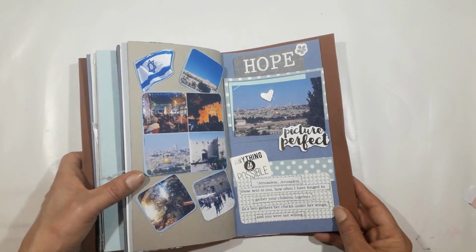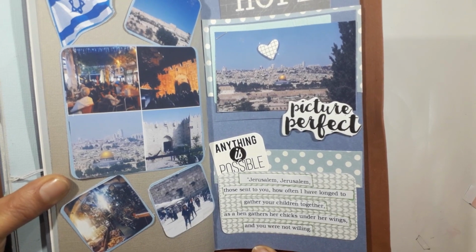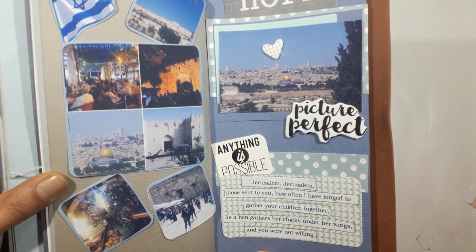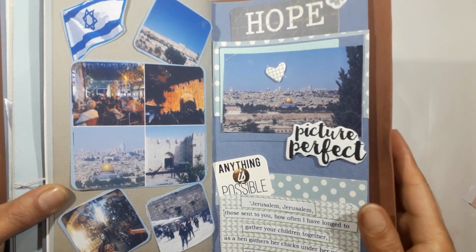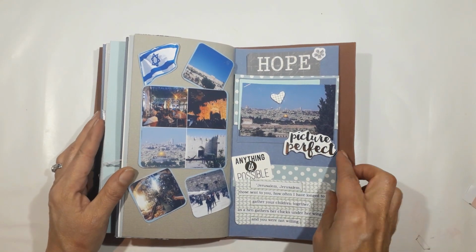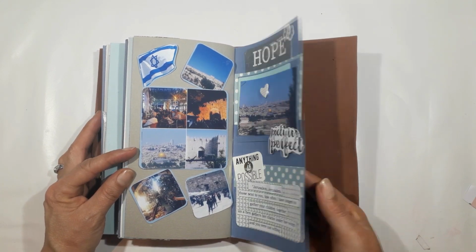And then I love this passage in the Bible. It says, "Jerusalem, Jerusalem, you who kill the prophets and stone those sent to you, how often I have longed to gather your children together as a hen gathers her chicks under her wings, and you were not willing." That is Jesus' last prayer or cry for Jerusalem. And we just pray for the peace of Jerusalem. We know that means that Jesus will come back and that he will set up the peace.